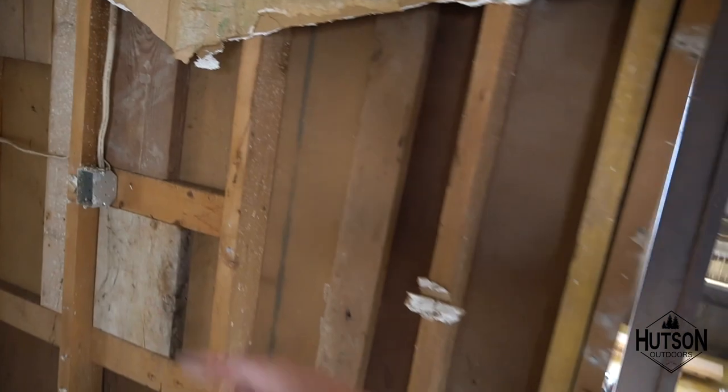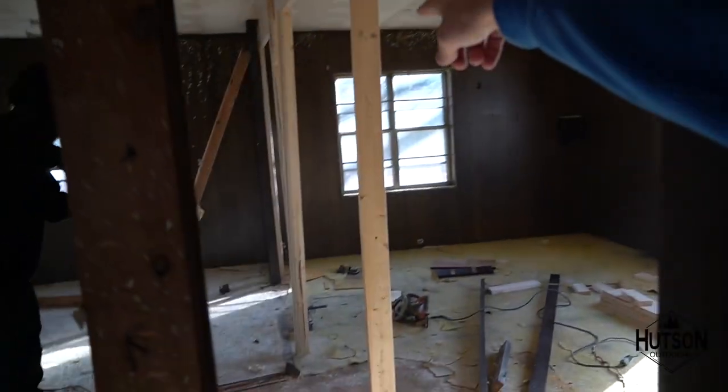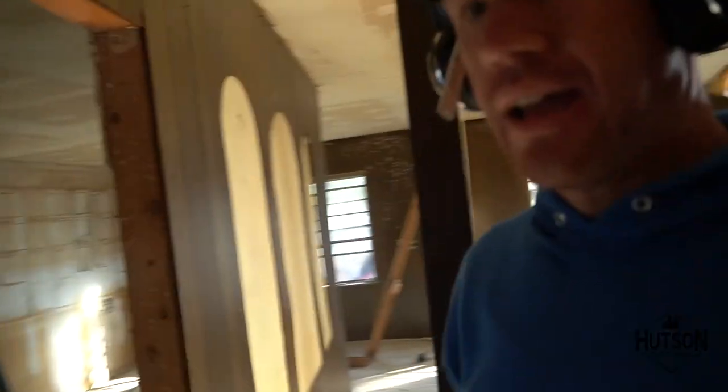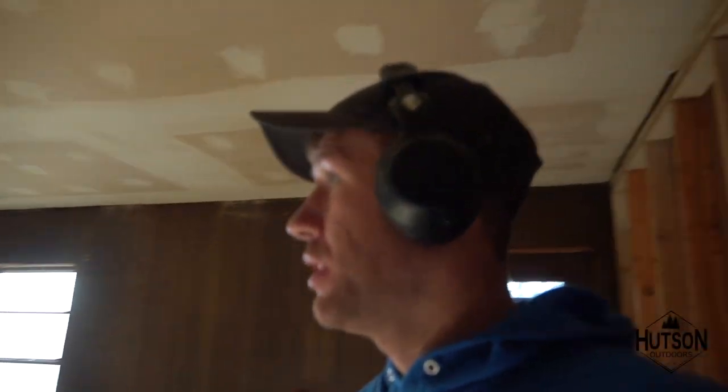gonna pull the rest of these boards off here, and then we can clear this out. And then from that wall on, I'm gonna chalk a line to this wall here. And then we're gonna put in a header all the way across there, and then put two beams underneath it.